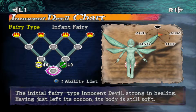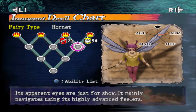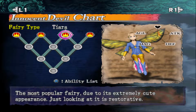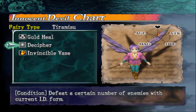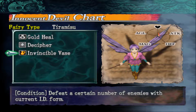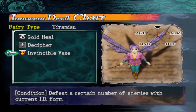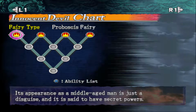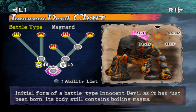Next we'll check the fairies. These are the fairies I unlocked, final forms. I think we had to call Star in the Tiara. Tiramitsu is the one that can decipher stuff. It's really good because it gives us the invincible base ability that makes us invincible. And gold heal, you pay her 5,000 gold to get fully healed. There's that troll right there, troll fairy.